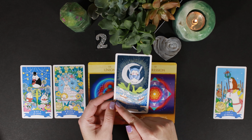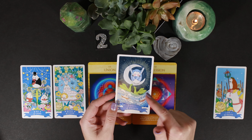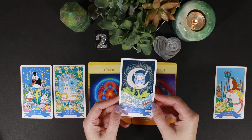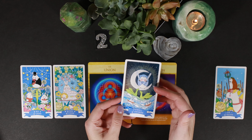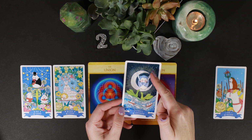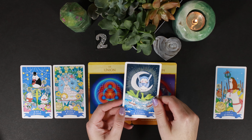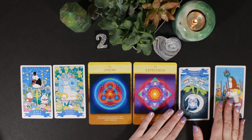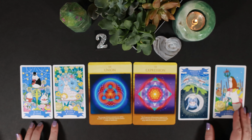There's a theme in this deck with little bunnies and boats flowing here, and I feel like there's a lot of talk about going with the flow and allowing instead of blocking here. When we have our eyes closed and we're very closed off, with our arms wrapped around our heart, we're not allowing, we're blocking. But you have it in reverse, so feel like you're opening up. And I think that it's going to be positive for you, especially with the Six of Wands.